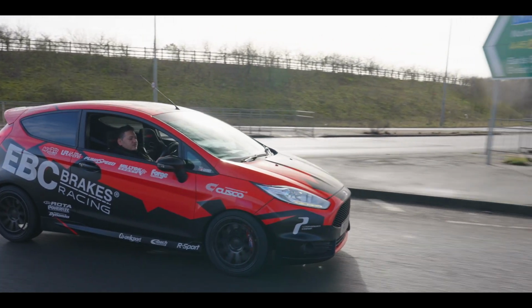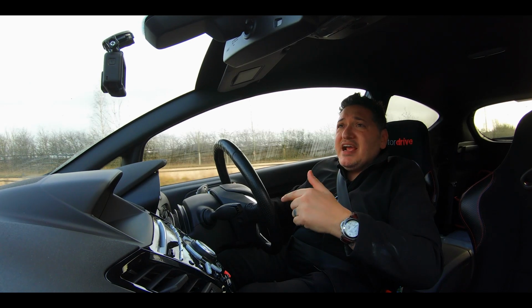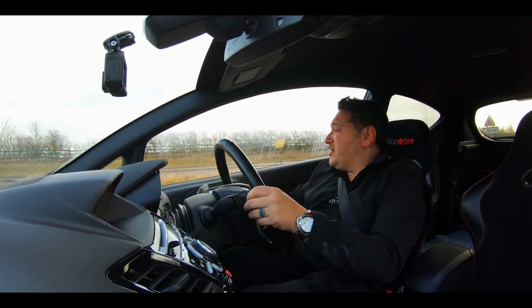So is it a supercar? No, it's not. Is it special? Very special. What's so special about it is it's a Rays of Sunshine charity vehicle.